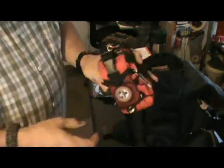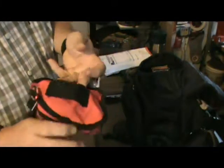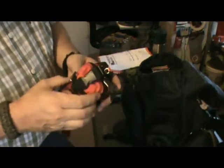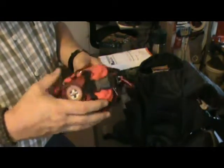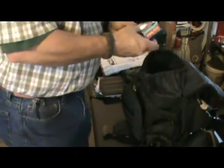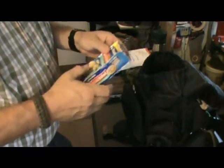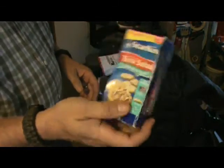Small first aid kit. I'm not going to go through all the contents. This is just a small one. It has a belt loop on there and a little carabiner on it. This has mainly got band-aids, maybe some gauze tape, safety pin, just the essentials. And of course, I carry, I've had this in there a while, probably need to go ahead and cycle it out. This was Starkist tuna and crackers, tuna salad.